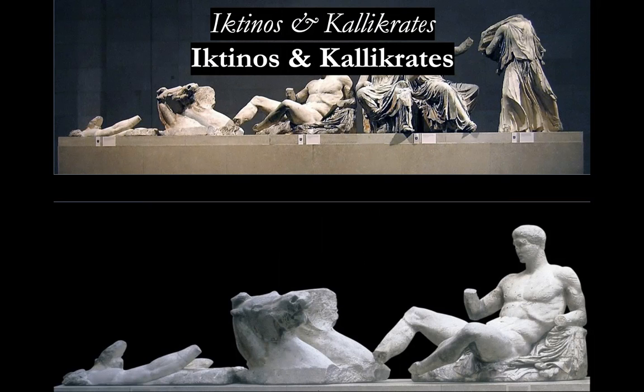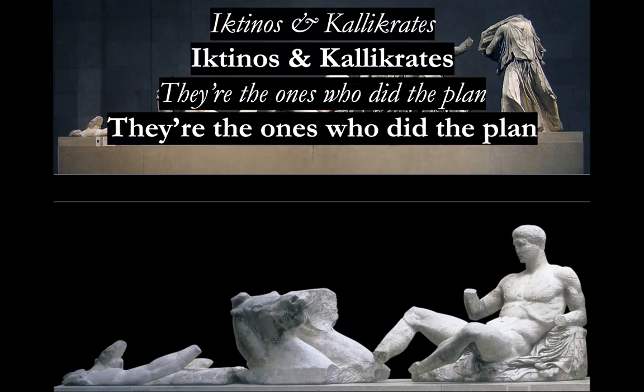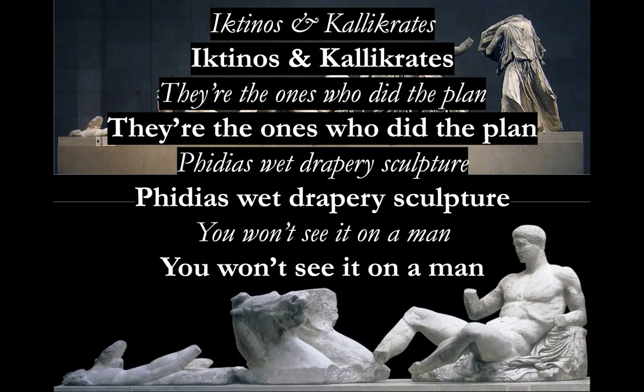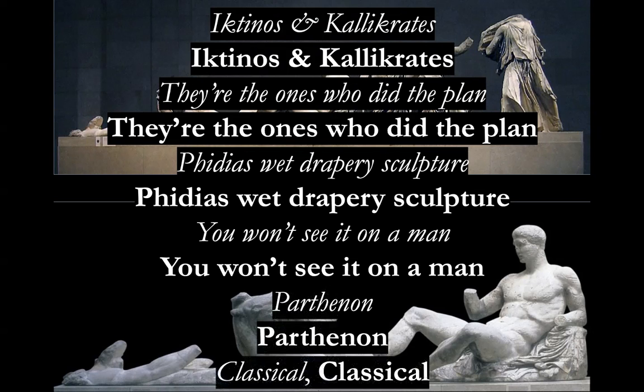Icti nosin cali crates. They're the ones who did the plan. Phidias wet drapery sculpture. You won't see it on a man. Parthenon, Parthenon, classical, classical.